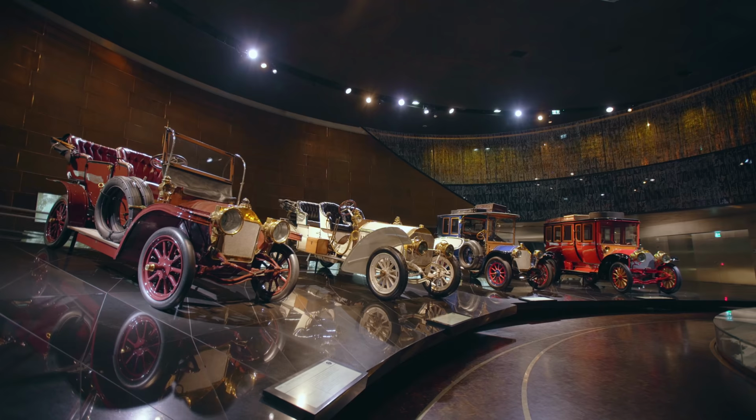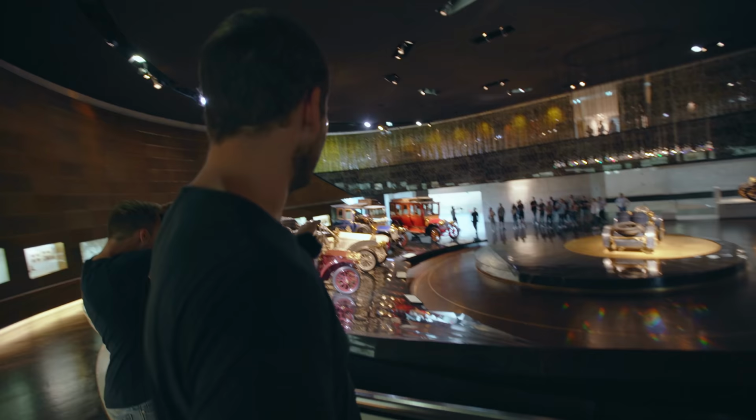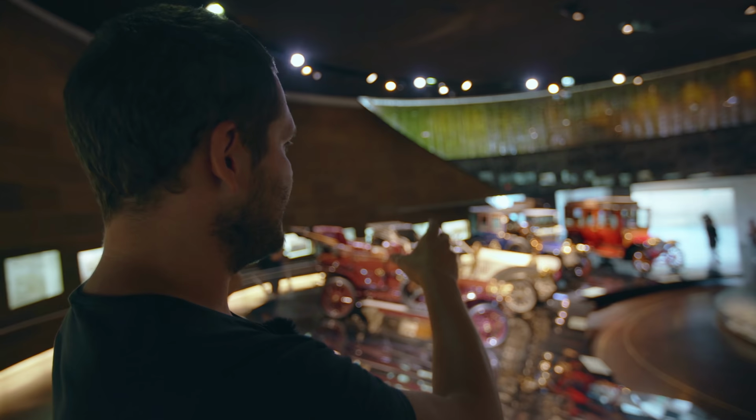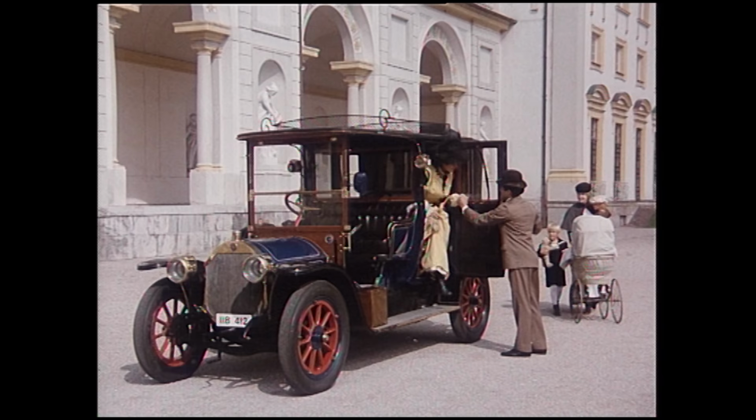Yeah, we're basically around the beginning of the century. Cars are getting more car-like. They are still a bit hard to drive. So usually when you had money, the only way to get a car is to get a chauffeur with it. So usually back then, every car was a limousine. You were sitting in the back, chauffeur was sitting in the front.